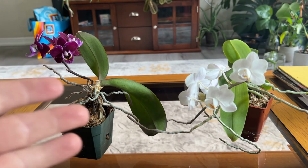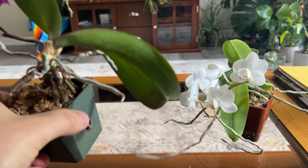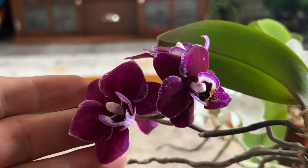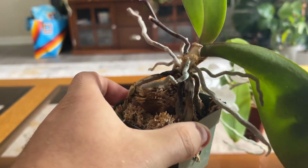Orchids, some of the most beloved houseplants anyone can ask for. You can literally buy these at a grocery store, and you can get beautiful flowers like this. This is my Nana's favorite orchid in my collection. She absolutely loves this one, and I do too. I love these deep purple flowers. They look great. Plant's acting a little wonky though.